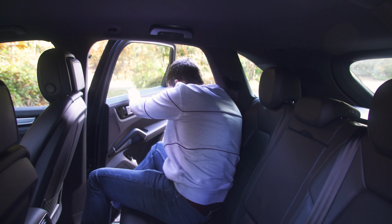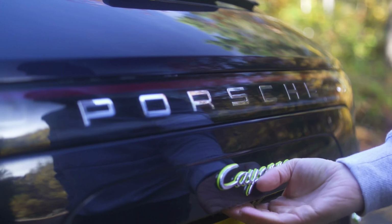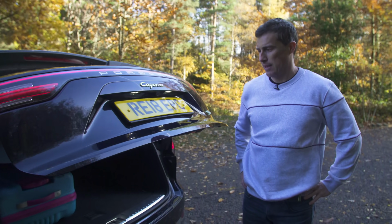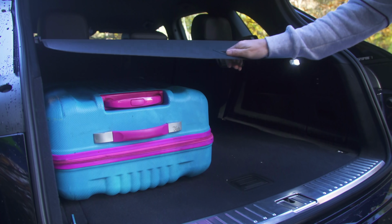Now let's check out the boot on this car. So the Porsche Cayenne's boot is absolutely massive. Obviously you get an electric tailgate because you don't have to be lifting it, do you? You know, you bought a Porsche. And the size of it is huge.